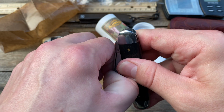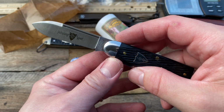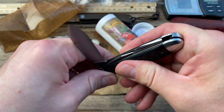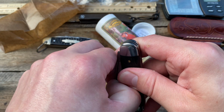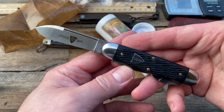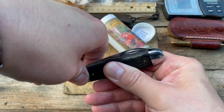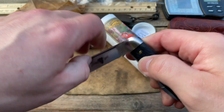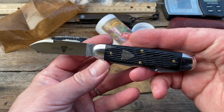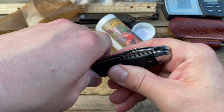Let's check that pull. Oh, that's nice. No half stop. I was kind of expecting a half stop, but no half stop there. Long pull, man, and it's got some pull to it. That's very close to an 8. I would have to say 7 3/4 maybe. She's tight. That's awesome right there. That is nice and tight right there.